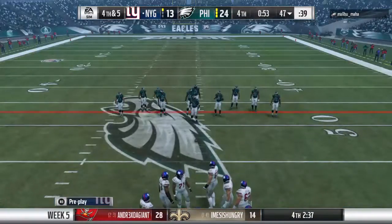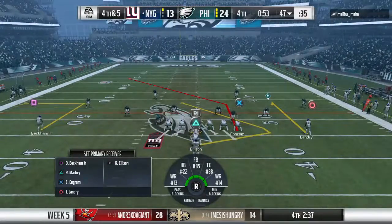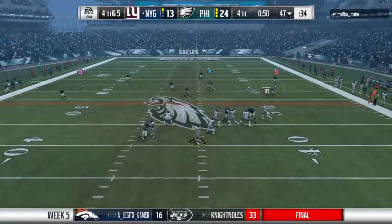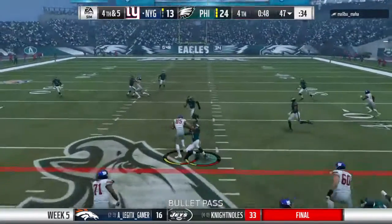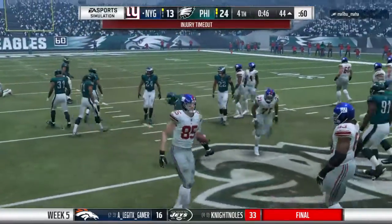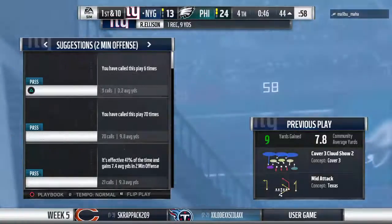All right, they're going to try and keep hope alive here on 4th down. They're going for it. As expected, they're going for it to keep the drive alive. He's just going to dump this one off to his fullback out of the backfield. And he's going to have a 1st down as he's brought down at the 44-yard line.